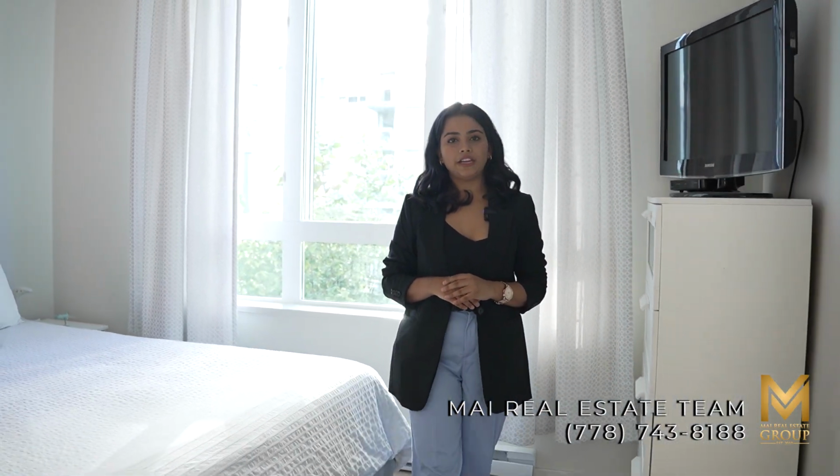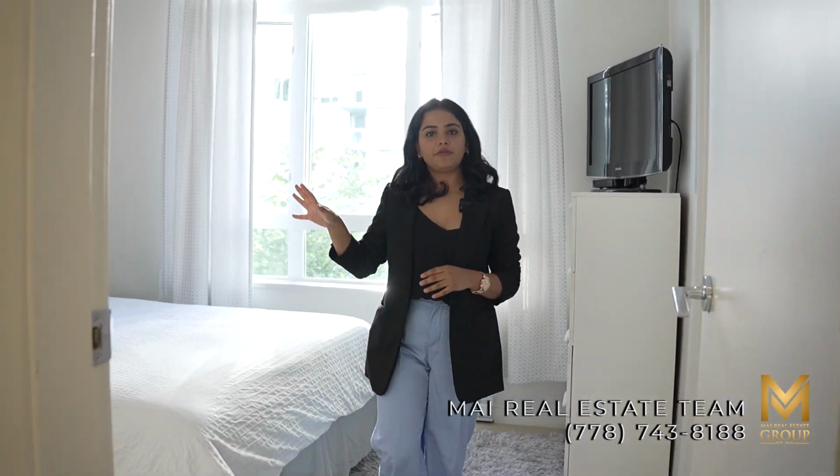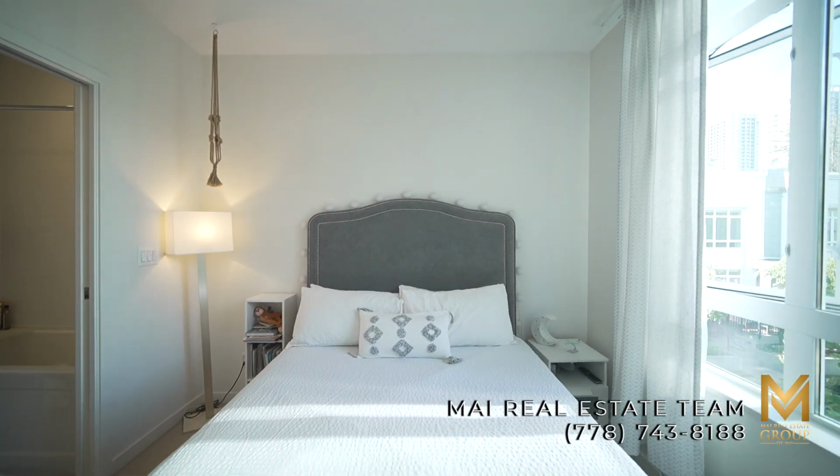Feature number 3, this townhome is thoughtfully designed to provide a private living space separate from the main Ultra Tower, ensuring that you have your own private oasis.